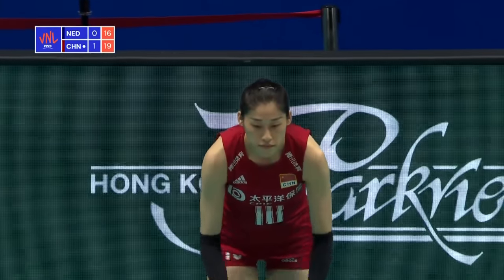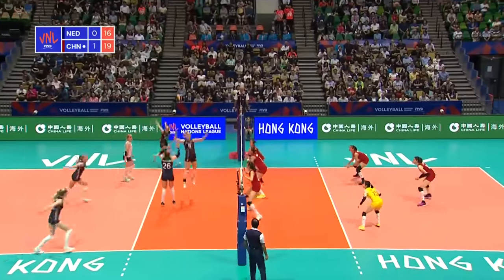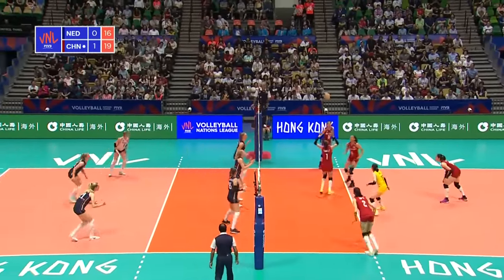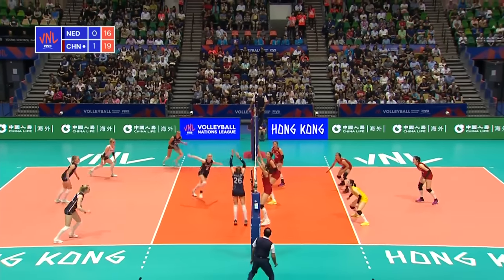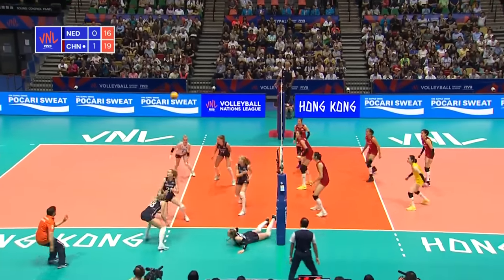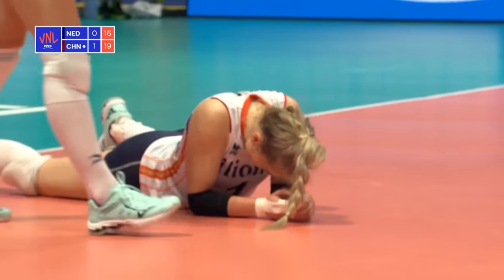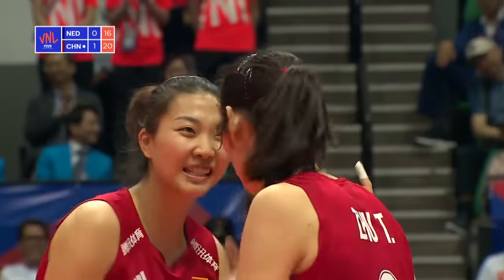The hand signals that Simon was talking about earlier, giving direction to the rest of the team where they need to go. A big ooh from the crowd. Oh, another good block by the Chinese at the net. Oh, Knip picked it up wonderfully well from Zhu Ting. Still in play, and a mega rally developing.